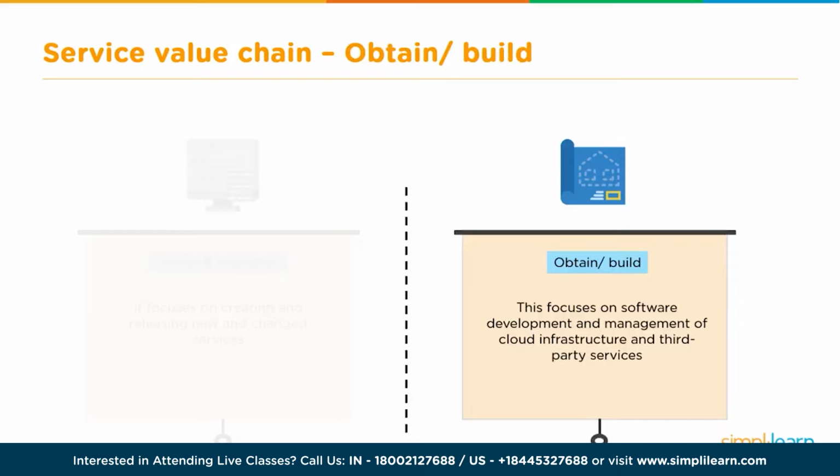So further, obtain and build. Obtain and build focuses on development and management of the infrastructure and applications. So obtain means you acquire resources, you acquire components, infrastructure components like servers, storage, database or application platforms, the testing platforms. You test those, you make it ready, you set up that environment required for creation of services, transition of services.